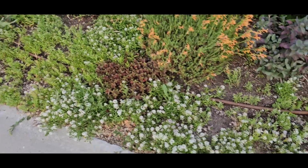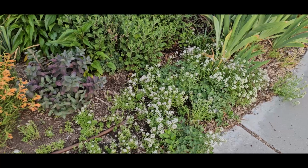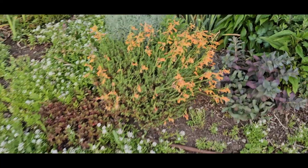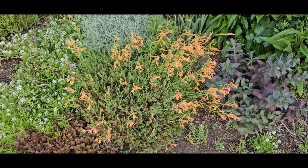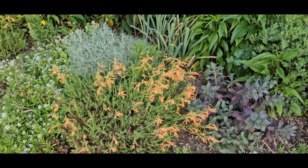This is a nice little patch of reseeded alyssum. I like to use it as a ground cover. Normally I go and buy some dark purple ones at the store, but I just didn't do that this year, so we've got mainly the reseeded white. And amongst that, we have our pine leaf penstemon. Now, I found out that these can also be a very short-lived perennial, so I may need to let these reseed so that I can have a continued patch of them.